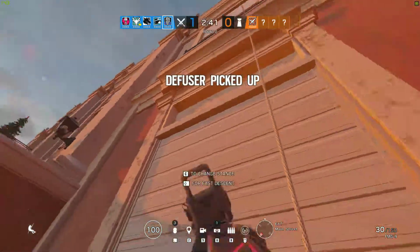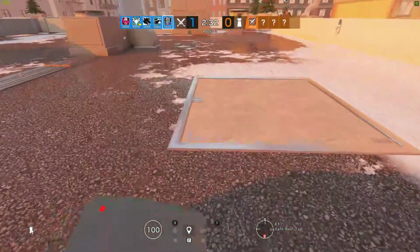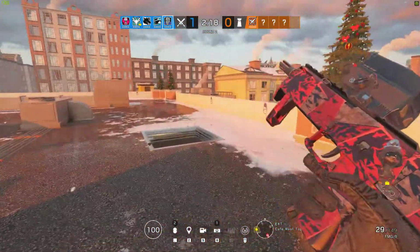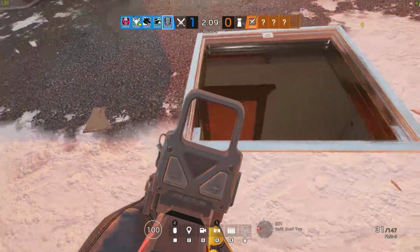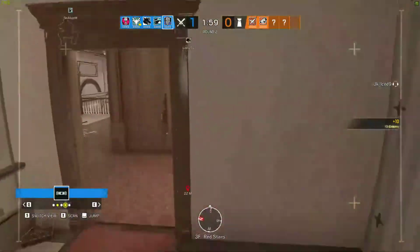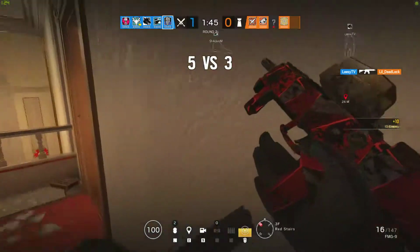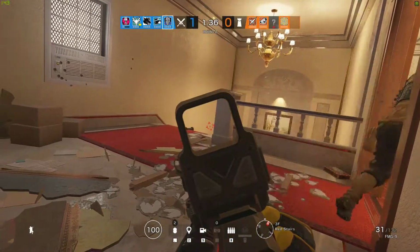You have dropped the diffuser. The diffuser is now secured. Activating red. Charge set. Contact, first floor. Drone up. They only have like one on site, unless you just killed a room. You located a bomb.